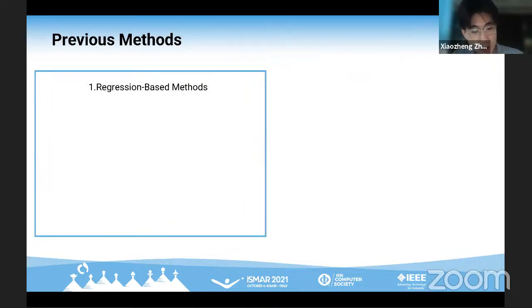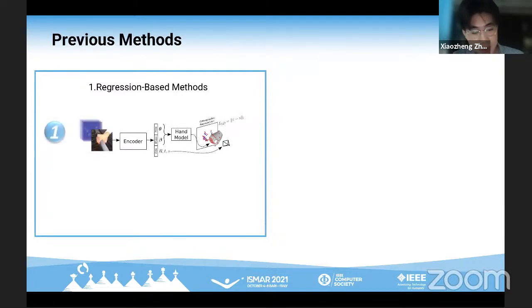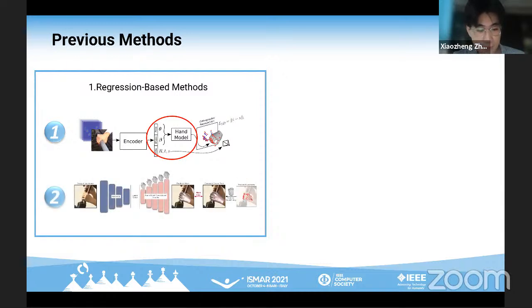We roughly divide recent works in this area into two categories. The first category is regression-based methods. There are two kinds of regression-based methods. The first kind uses convolutional neural networks to map input images to image features. Then it utilizes those extracted features to regress the shape and pose coefficients of a parametric hand model. The second kind is the same as the first at the start. It uses a network to encode images to features. Then it regresses the coordinates of pose joints and mesh vertices directly from extracted features.